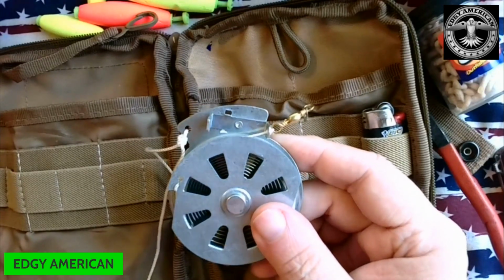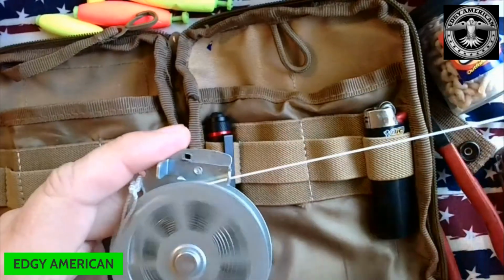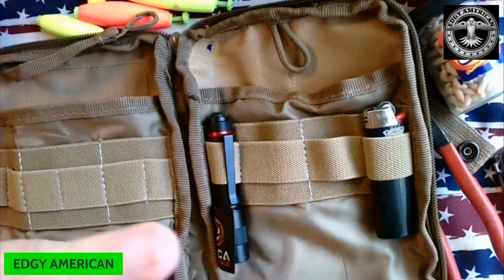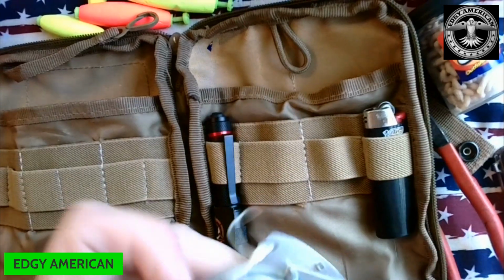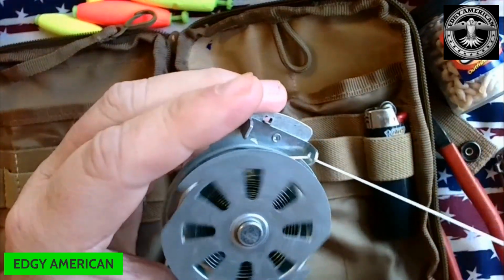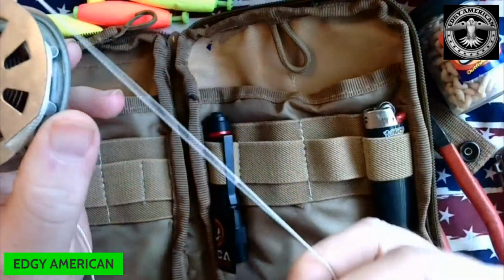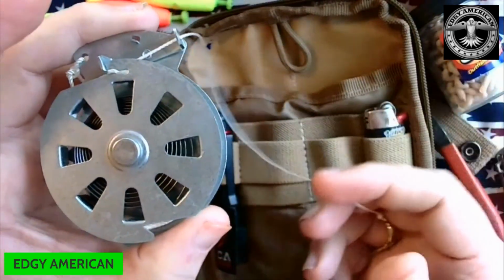It's just a wound spring inside of a wheel here, and you can pull out as much bank line as you need to reach the water. And once you have, you simply, well, forgive my hands, guys. You see the notch there? There's a couple of notches. You turn that down. You let the line hang into the water. Put your leader on there, and or your hook with a piece of bait.